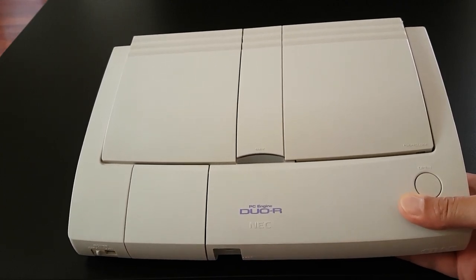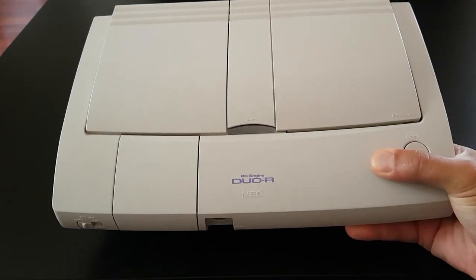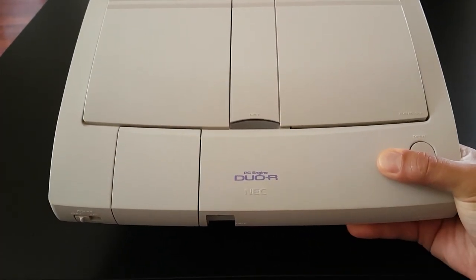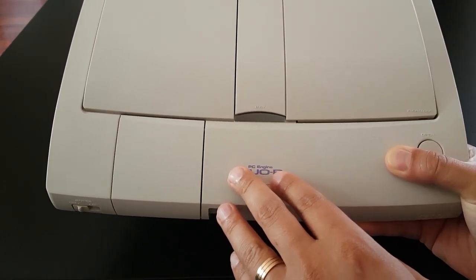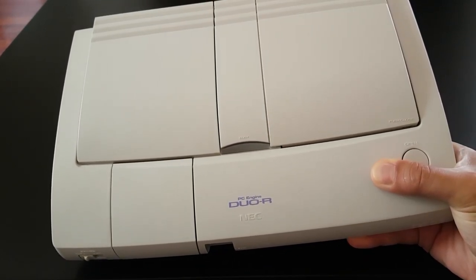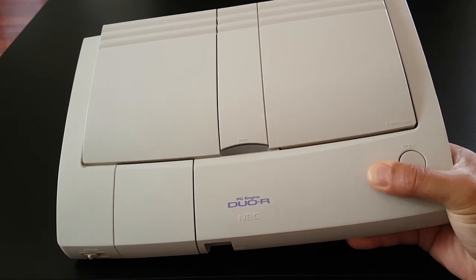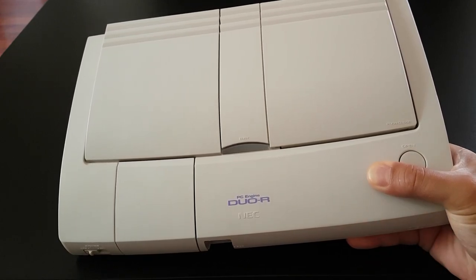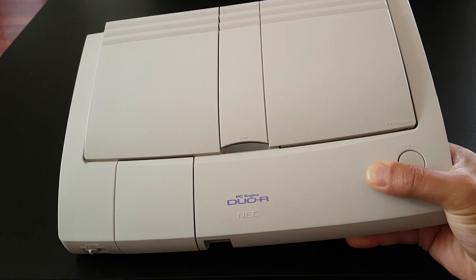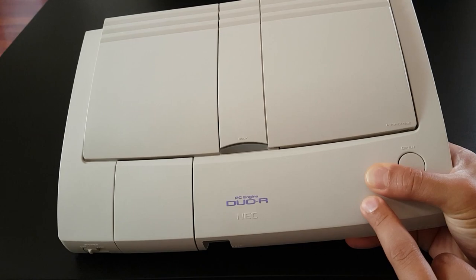Okay, guys, let's take a closer look at this console, which was designed by Hudson Soft and produced by NEC Home Electronics. There we can see on the front the PC Engine Duo R logo, with the NEC logo also on the front of the console. The original PC Engine was released in Japan in 1987, but wasn't released in the US until 1989, as I've already mentioned, as the TurboGrafx-16.